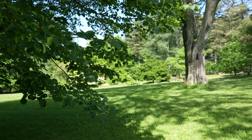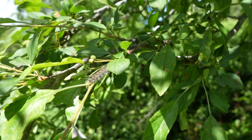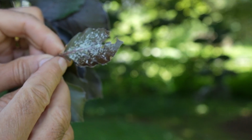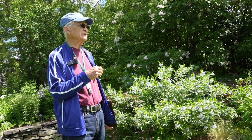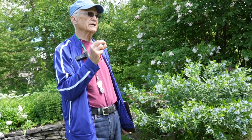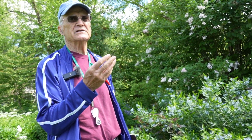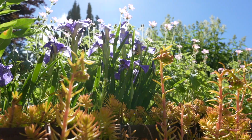As far as insects are concerned, it is still that spongy moth caterpillar. Aphids, we're beginning to see aphids on a number of plants, on herbaceous plants as well as on some woody plants. Here at the Botanic Garden, I've been seeing them on some box elder and the woolly aphid, which doesn't really cause a lot of damage on mature beech trees, but that's basically what I'm seeing. Other than that, it's been very good.